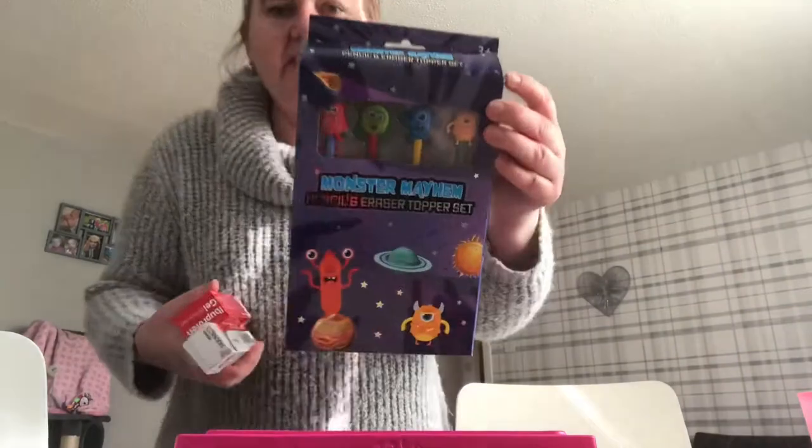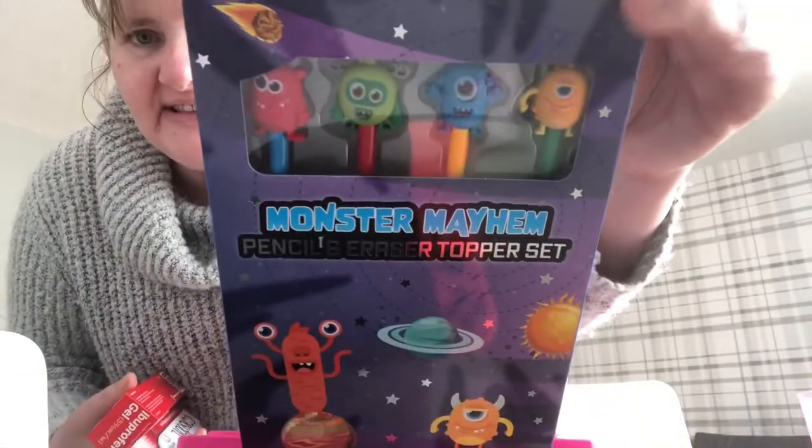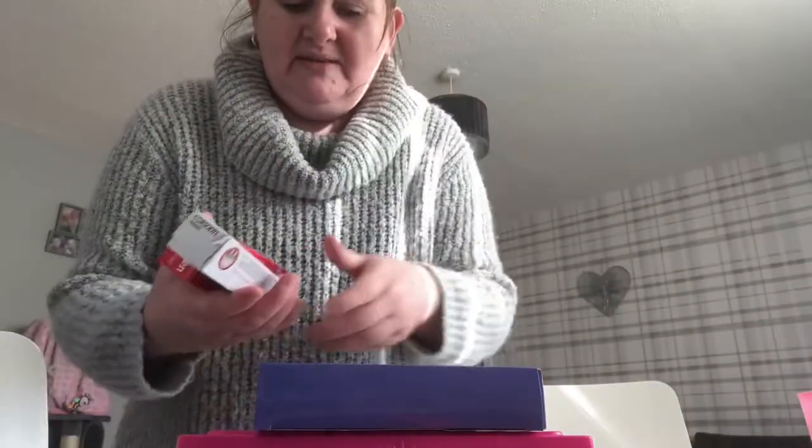I'm trying to do this really, really quick before the kids come in from school, because obviously she's wanting to put these away for Christmas. My granddaughter's upstairs at the minute. Then I got these to go away for Christmas. These again are only 99 pence. Just pencils with monster erasers on the top. So they're going to go away as stocking fillers.